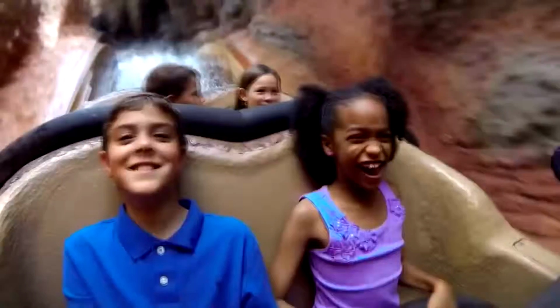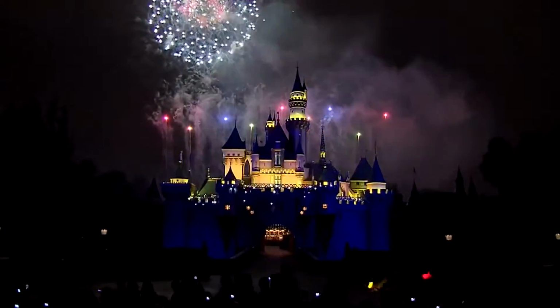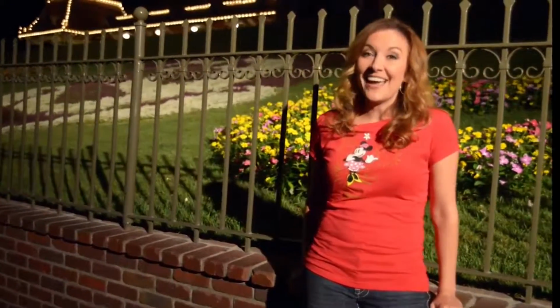After all the food and the rides and the entertainment, the fireworks and all the parades, you think Disney's magical during the day. Wait until you see it at night. This is Disney After Dark.